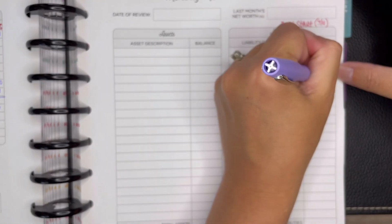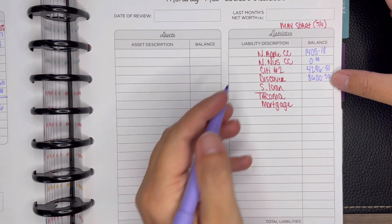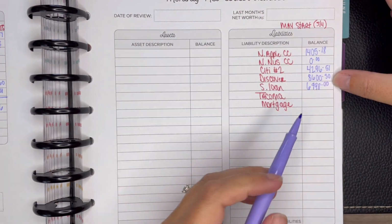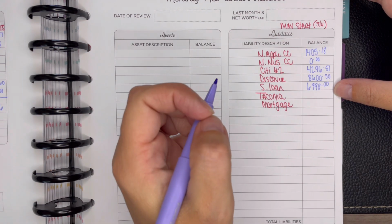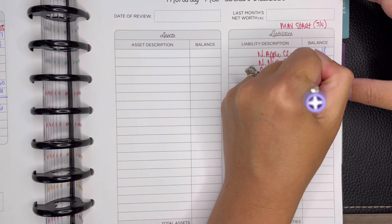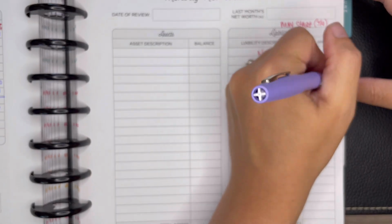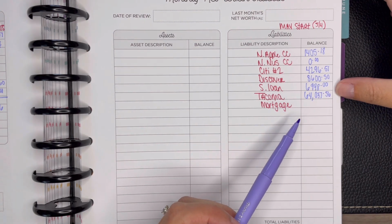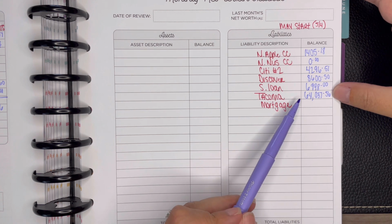The Discover is no change, so that's still the $8,650. Same with the student loan, no change there, so $6,998 for that. Our truck, we are starting May at $64.37.56. And I get so many comments about this vehicle and the astronomical price that it has.